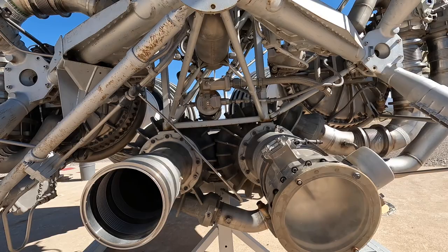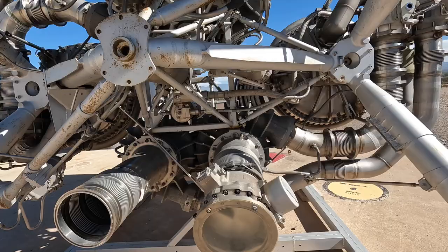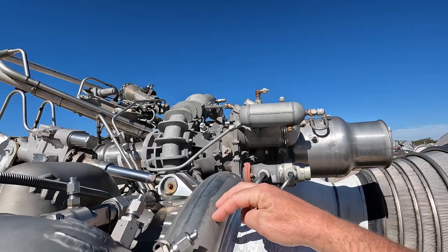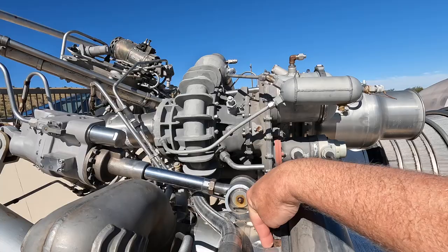So how do they get it to work? Well, here are your two fuel lines going into the engine, and one's going to go into the back of the diffuser plate, and the other one's going to go into a ring all the way around the engine and enter the diffuser plate. And this is the plate right here. It's pretty strong, right?